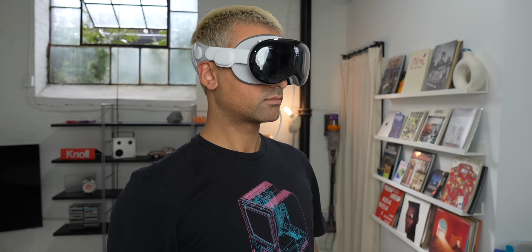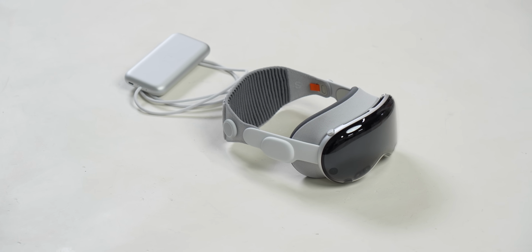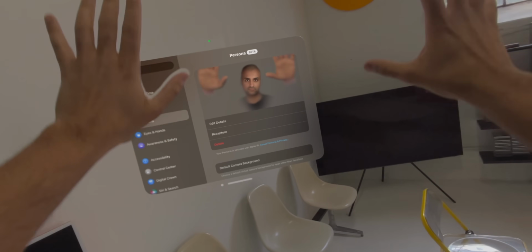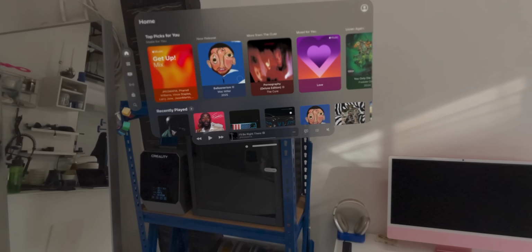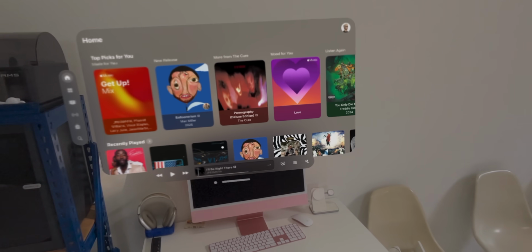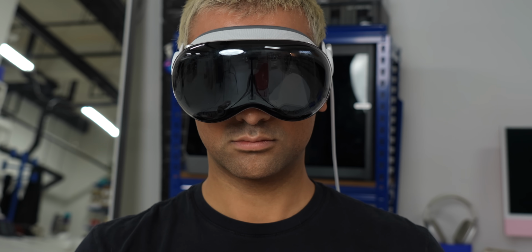A powerful platform for developers to experiment with and build upon. The hardware may lag behind, but the software is leagues ahead, showing us a vision of really what's to come. The future of spatial reality, augmented reality, virtual reality is incredibly exciting, and I can't wait to see what comes next. And that's the Vision Pro about 1 year later.